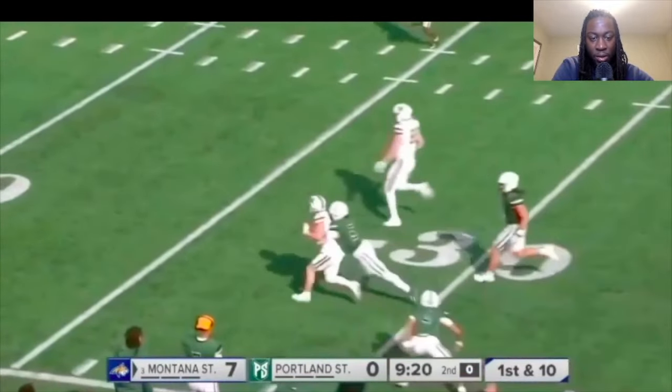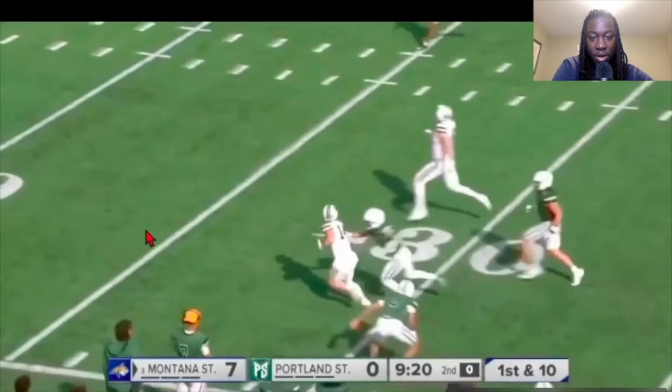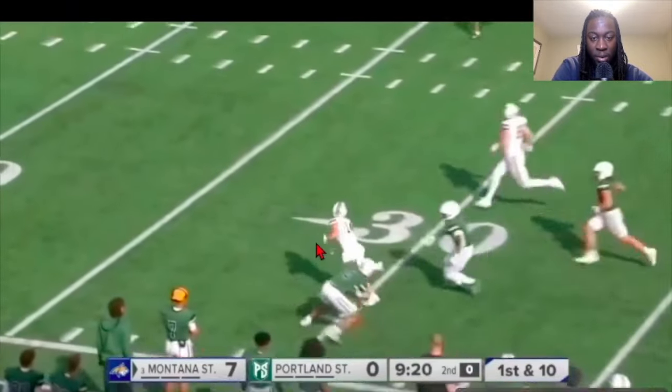So this is where it really gets bad. Not great tackling right here from the Portland State defender. Terrible tackling right here. I mean, I know you're going for the ball, but he's already got enough yardage, man. Just get him on the ground.